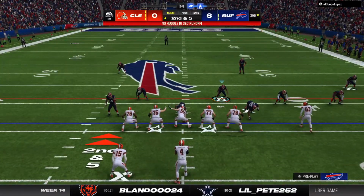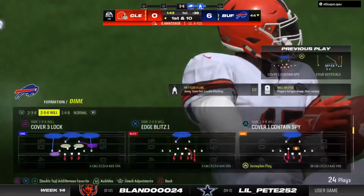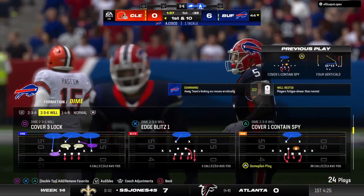Here's second down and 5. That'll throw here to his running back. And he'll get up near the 45. They'll spot it at the 44. That one, a first down pickup of 8.